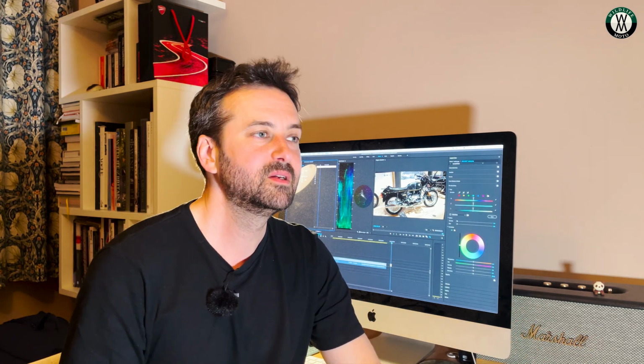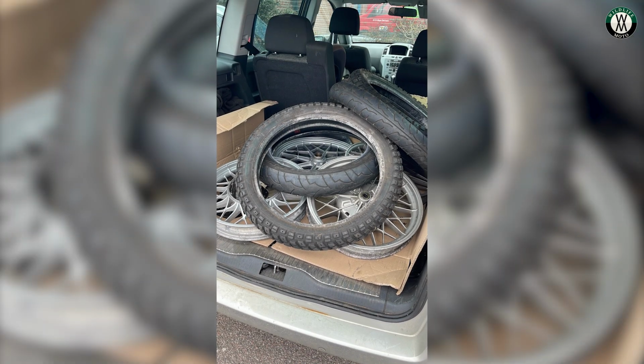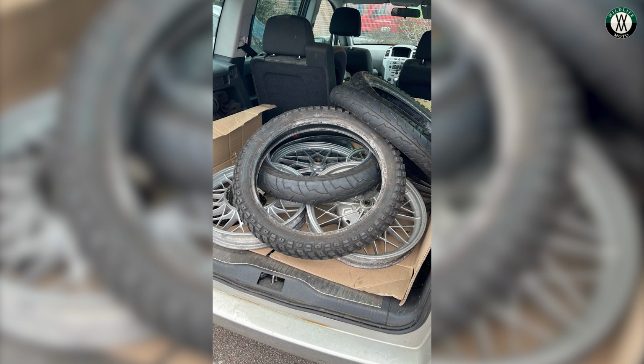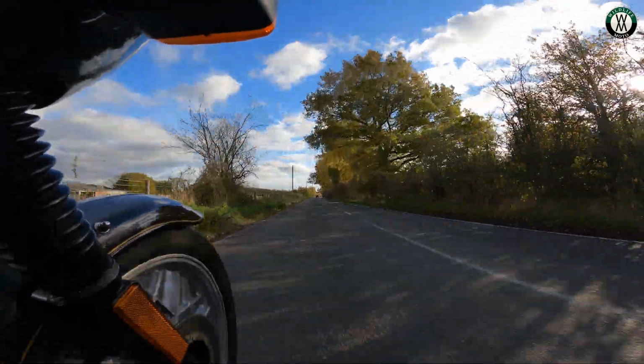So let's start at the front of the bike. And well, what better place to start than the wheels? They've been a bit of a nightmare, actually. I got a call recently from the guys who were changing the tyres on the bike, because I'm going to get new tyres. I think the current tyres were from about 2011 or something like that, so they needed to be changed. And they said, you've got a bit of a problem here.